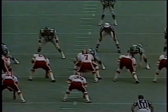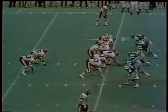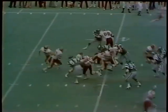This was very close to an interception. It was a slot formation which brought Herman Edwards over to this side, and he made a very good break on the ball. Edwards with 2 interceptions, almost had his 3rd on a 2nd down 10. Jackson to the 43-yard line.